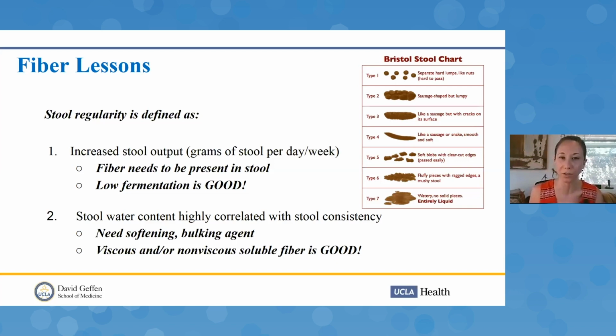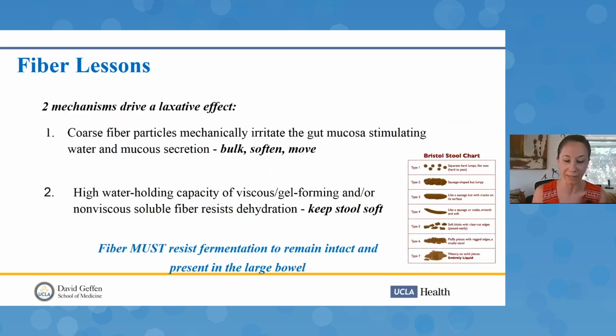In terms of keeping the stool nice and bulked and soft, what this really has to do with is solubility. So you notice that whether the fiber is viscous or non-viscous really doesn't matter as much in this case. That's more about how quickly it transits the gut. Solubility is the more important part here. But there are soluble, viscous, non-fermentable fibers that can still transit quickly. And that actually has to do with some of the mechanisms that go along with driving laxation.